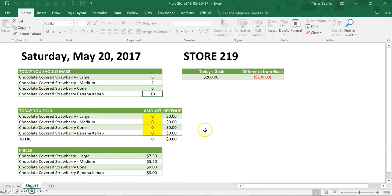And then the rest is all information that, upon being filled in by the closer, will tell us what actually happened. So again, the sheet's protected the same way as before, so you can't mess with formulas. If you try and type a word here, it won't work. So let's say today we ended up selling 5 large strawberries. We didn't sell any medium ones, but we ended up selling actually 12 cones. We had made some extra for display, and that worked out great. And let's say we sold 8 kebabs. Based on this, as you can see, we have made $17.50 more than we're targeted for, so that's awesome.